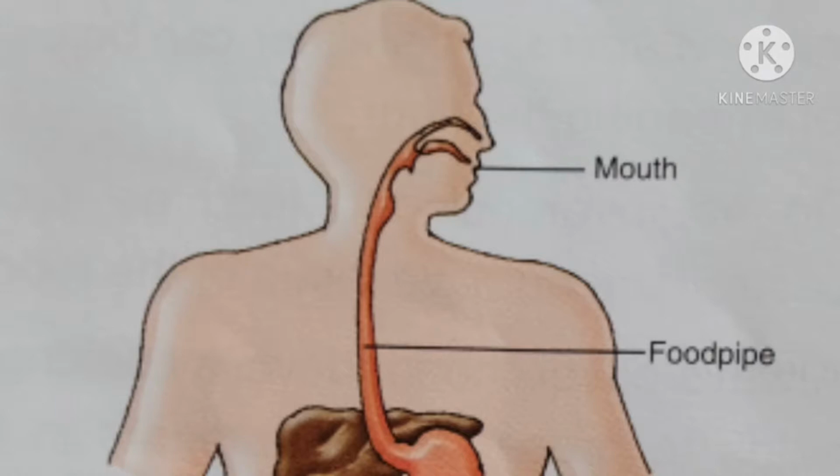Digestion of food. The food which we eat is broken down into simpler substances so that it can be absorbed by the body to release energy. This process is called digestion.